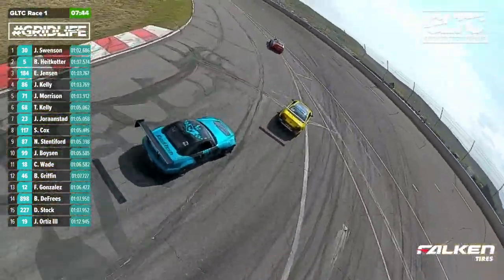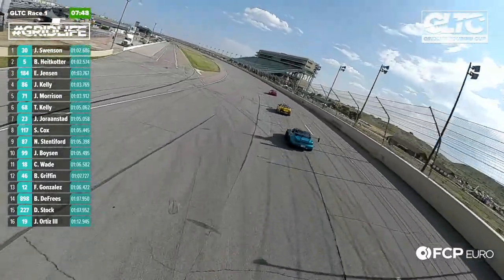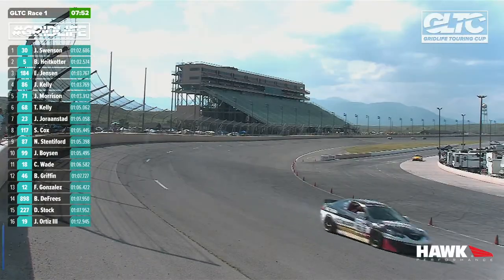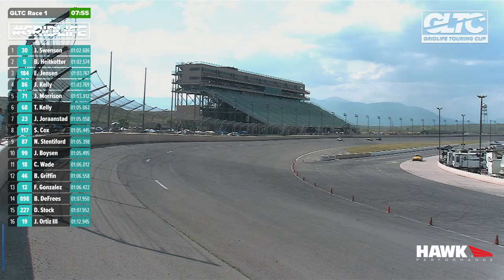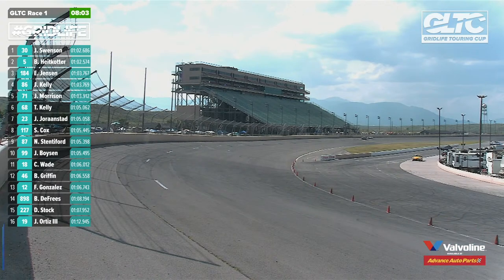Great battles going on even deep in the field here. Look at Felipe Gonzalez jumping up onto the curbing at the exit of turn 9 to try to hook that car, but washes a little bit wide. Griffin staying a little bit tidier through that section. There is Jeremy Boysen, who's gotten that car rolling after that moment he had down in turn number 3. Let's find the leaders, because I think Highcutter is just edging slightly closer, 95 hundredths of a second behind.